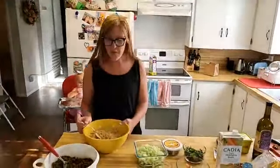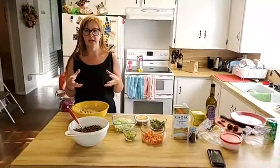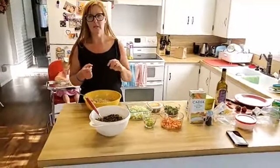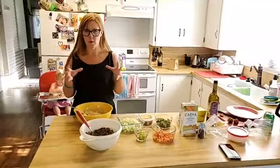Anyways, you add the couscous, you add a dollop of butter and some olive oil, you stir it all up, and then you take it off heat, put the lid on, and let it sit for 5 minutes. And I could tell that it had absorbed the moisture really quickly, so I added some more broth and stirred it up a little more so that it wasn't dry.